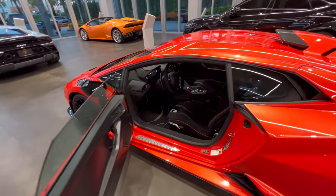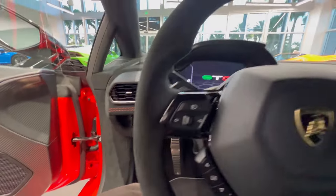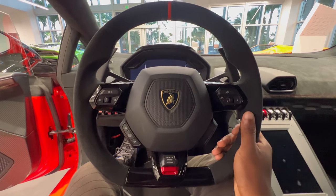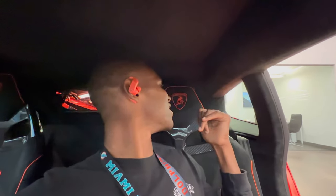All right guys, now we're able to sit inside the Huracan STO, thanks to Brett, thanks to Lamborghini Miami for being so kind and so nice. I'm gonna give you guys a beautiful shout out. And here is the Huracan STO, man. Beautiful. So you got no rear visibility right there. Here's the mirror, and here is the beautiful steering wheel, man. Only $500,000 away, man. If you guys can give me the $500,000, we're gonna get a Huracan STO. So make sure you like it up, run it up, and you know, Lamborghini.